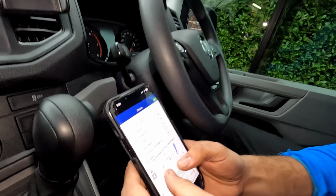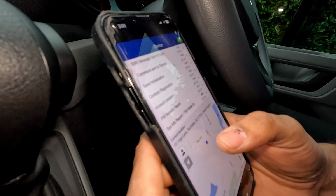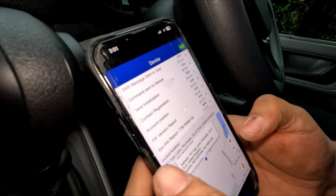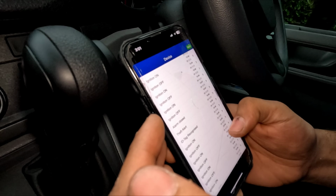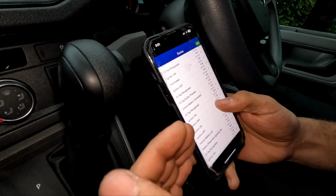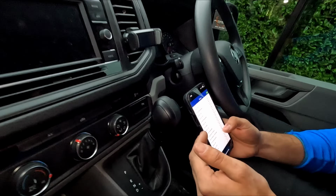You can see where the vehicle is, like with a map. Where the car is at the minute. So this is where we're based, in Rochdale. It shows you the location of the car, and it gives a bit more information as well. So it tells us stuff like if the ignition's on, if the ignition's off.